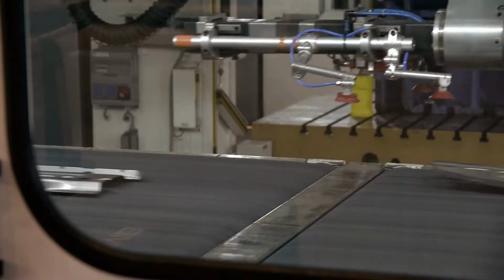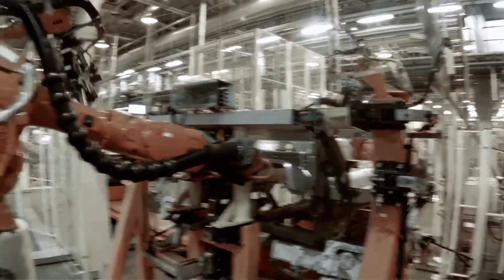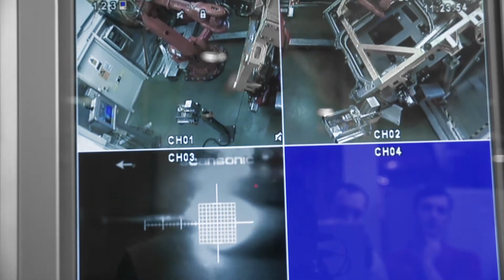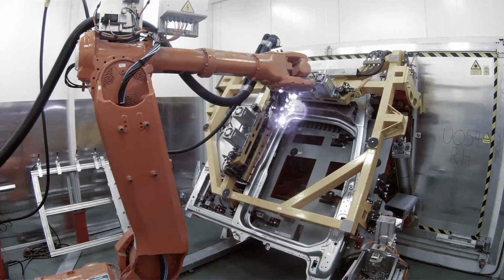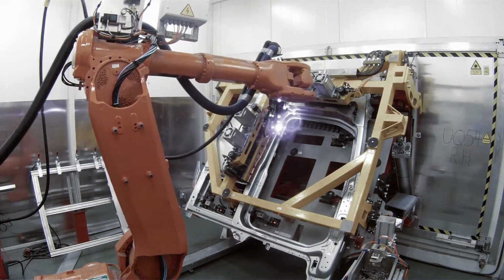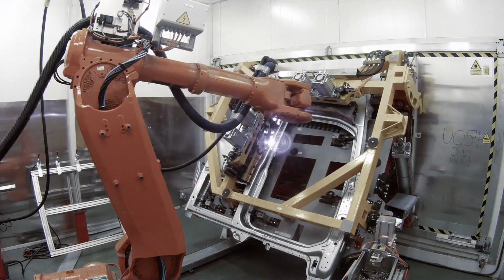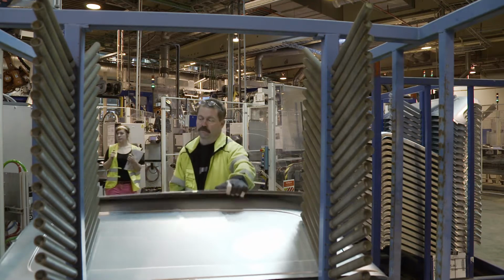The cab will now be transported to the chassis plant for completion. But first, let's make a stopover at the engine plant. Here, truck engines are cast, machined and assembled. The mercury shows 25 degrees Celsius in the foundry and 1,500 degrees in the smelting furnace. Now that both the cab and the engine are ready, we'll continue to the chassis plant.